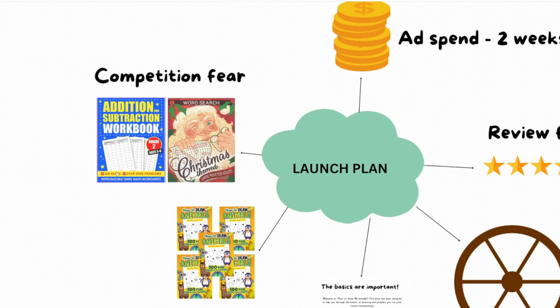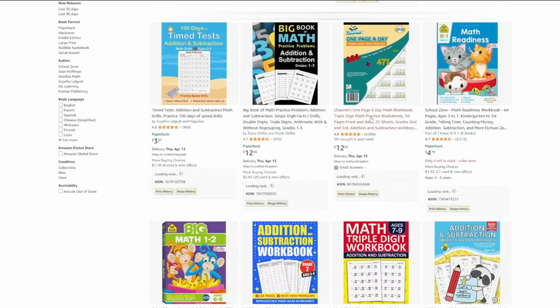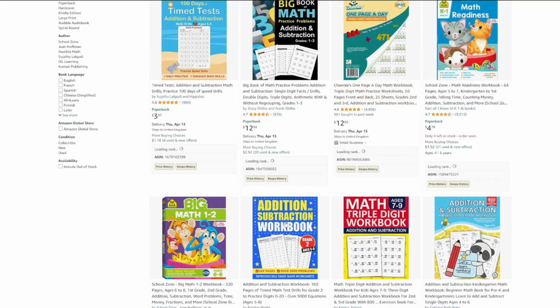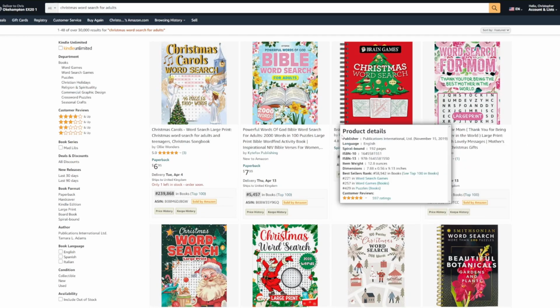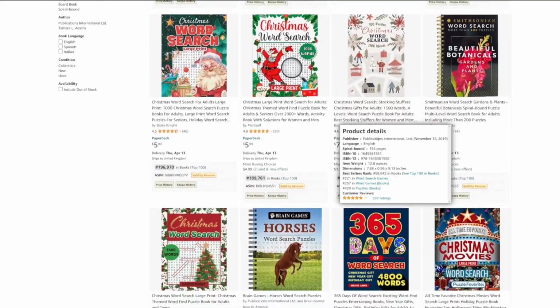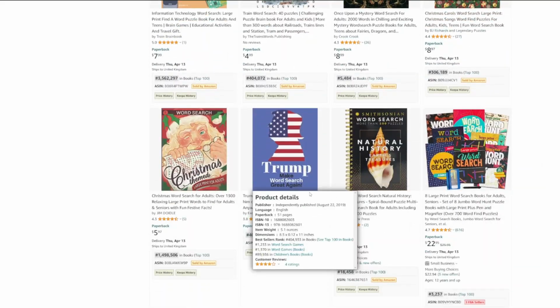It's still on the first page for its keyword. The Christmas word search was ranked on the first page during the launch of it, and it sold during Christmas as well, obviously. And I'm just going to blindly come over because I've not actually checked these for a while, but addition and subtraction workbook I think was still ranked at the top of the page, those search results, and the book is still selling. As for the Christmas word search, I don't know how this has been affected. Maybe we're not here anymore, it looks like, but we are still here.